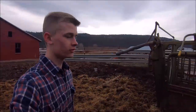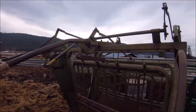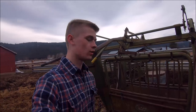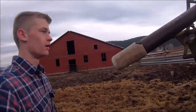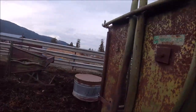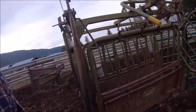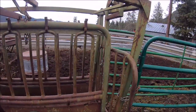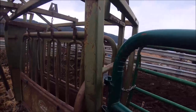Okay, for those of you who haven't worked cattle before, this is our cattle chute. Basically what it does is it contains the cattle while we work on them and give them their shots. This is the head squeeze that squeezes their head right in there, so they can't get out forward. And then you squeeze them shut tight so they can't move on you. And this door closes behind them so they can't run out backwards either.